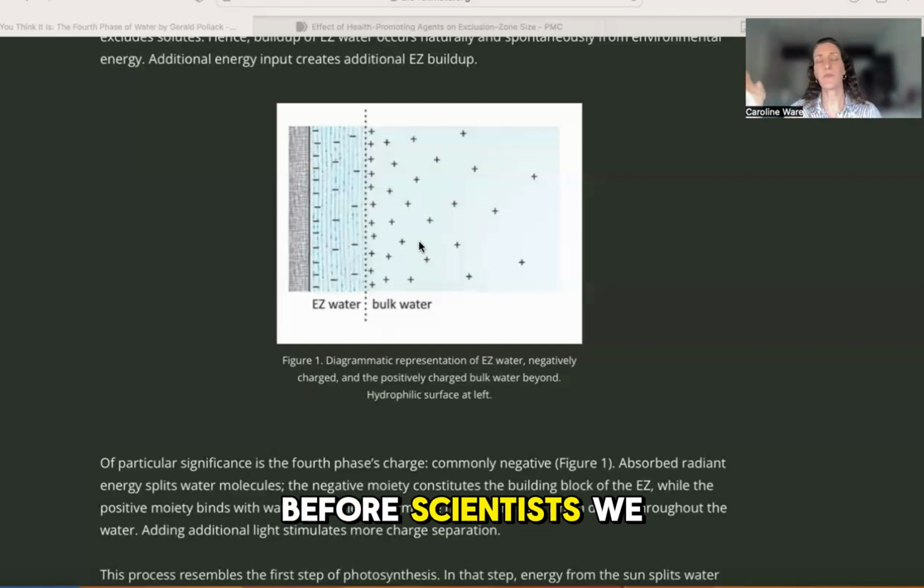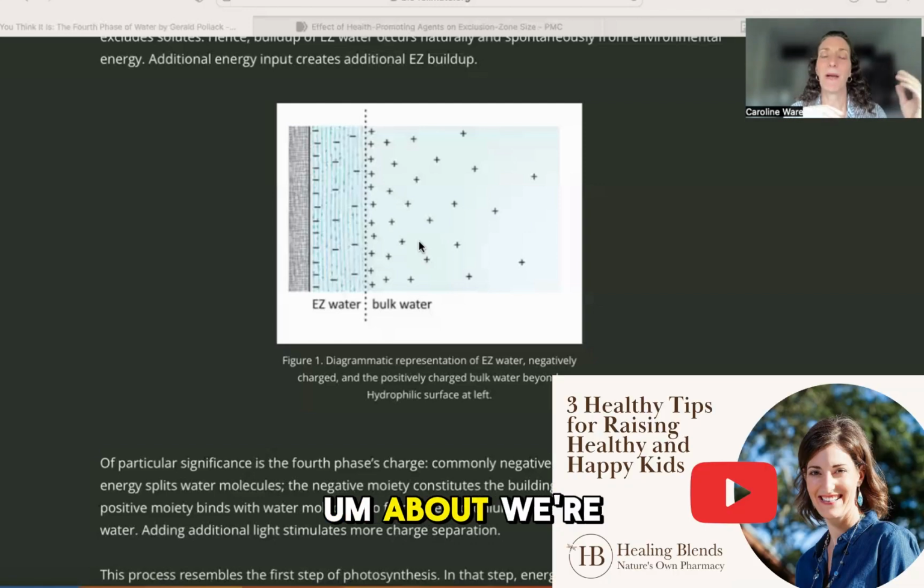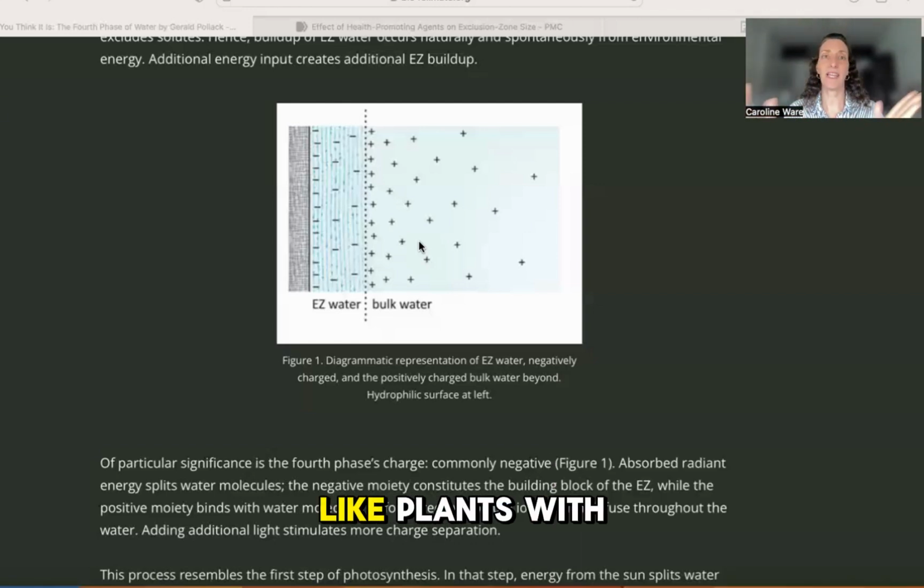Before, we scientists used to just think water, I mean, who really thinks about water inside their cell, right? And we weren't thinking about water. Now, this also goes for plants. And I think I had alluded to in a previous video that we're a lot like plants with the sunlight, okay? Because they also are filled with this structured, easy water.